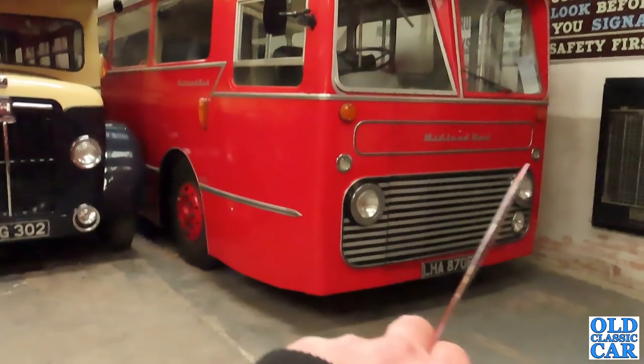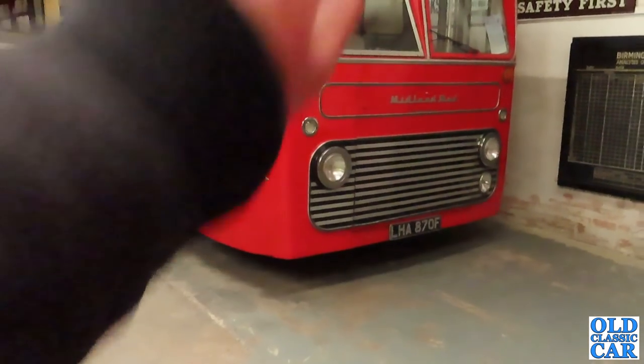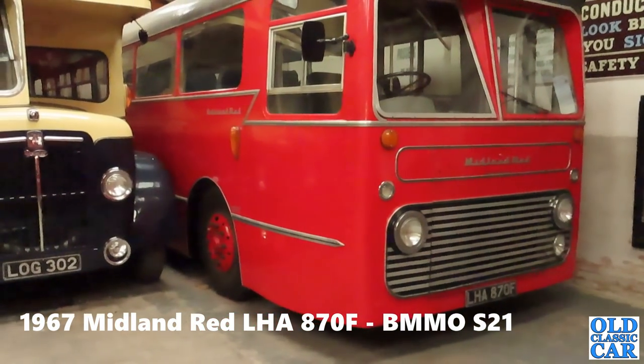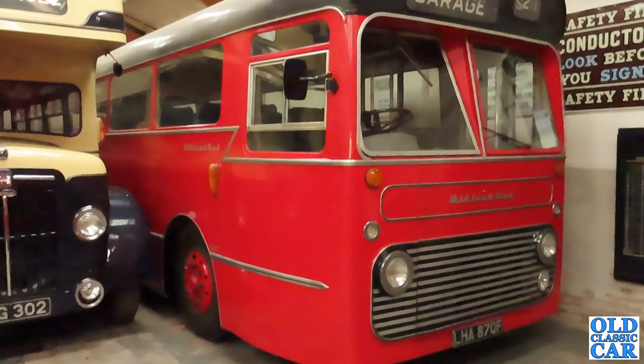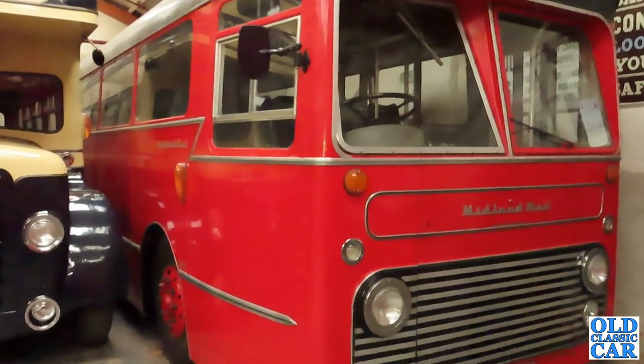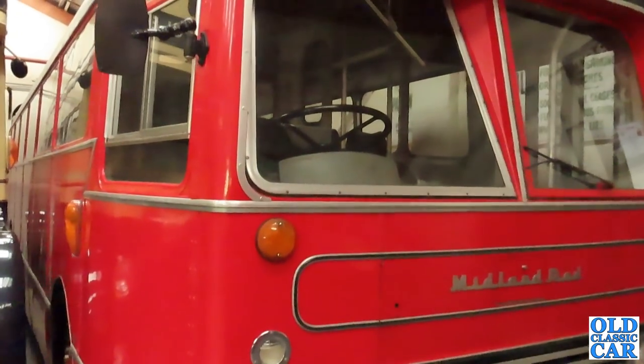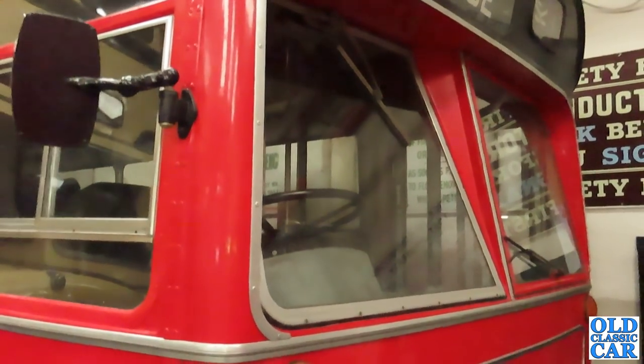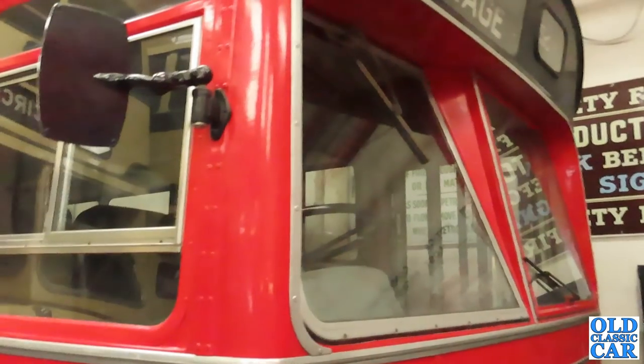I'll look up the registration there, LHA870F, and find out exactly what this is. There's no manufacturer's badge on it, it just simply says Midland Red, the people that operated it. Very unusual glazing arrangements at the front here. I'm guessing the overhang was to reduce glare, possibly.